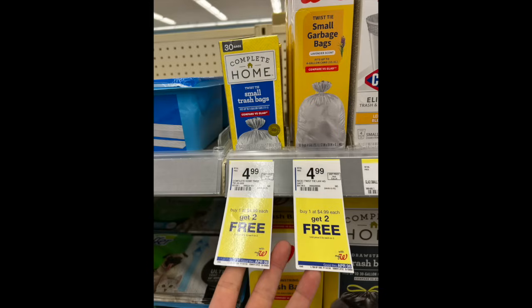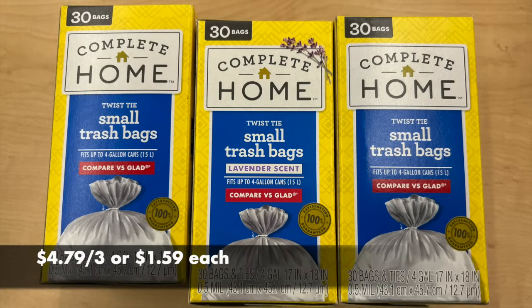So $4.79 for 3 shakes out to $1.59 for a 30 count of these small bags. You can get the unscented or the lavender scented. You pick. It's just perfect if you have cats, especially for cleaning out that litter box. And so, so cheap. Like, this is a 3 month supply for me.